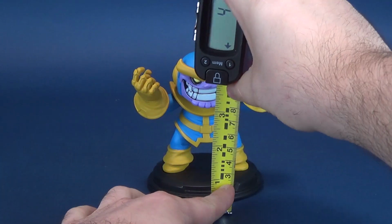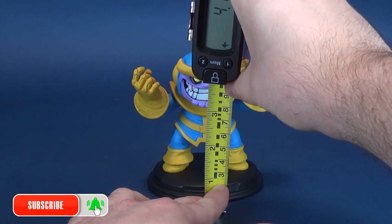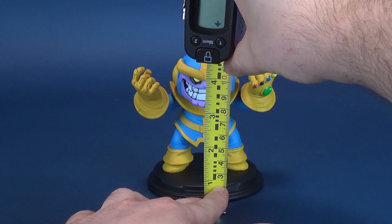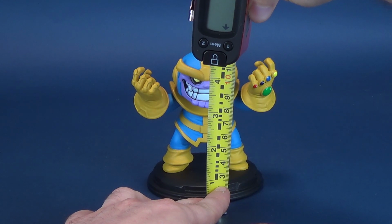Before we set our peepers on the animated Thanos, the first thing we're going to do is figure out just how tall the statue actually stands. It's slightly smaller than probably what you would think it would be, but still, despite its size, there's a lot of cool stuff going on with it. I'll show you guys that in a second.